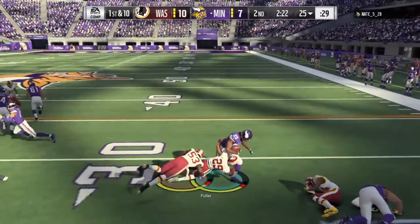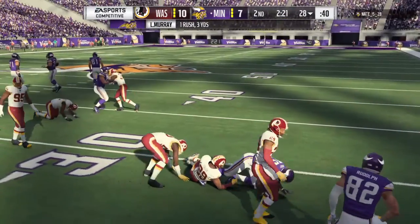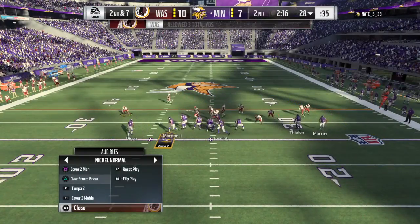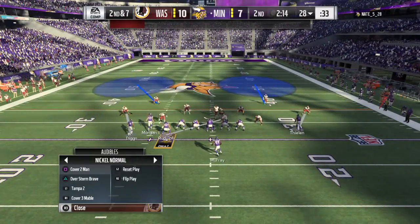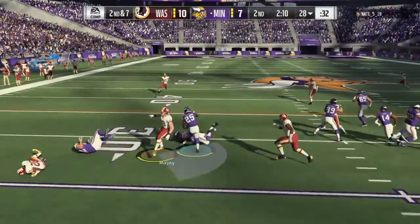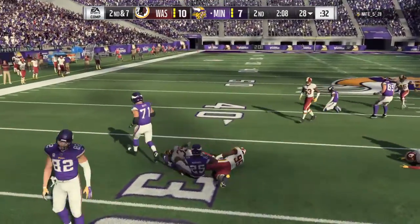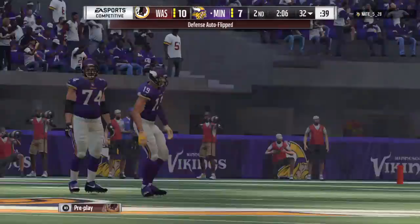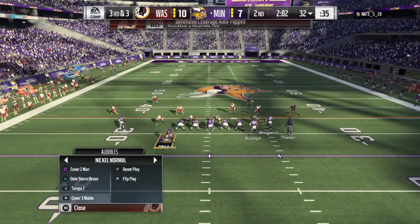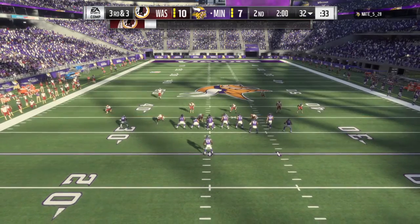Here's Murray now as they run it to start the drive. And not a whole lot doing there as he'll get it up to about the 28-yard line. Give him 3 on first down. It'll set up a 2nd and 7. That was second down run for Murray. And he'll slip his way up across the 30 to the 32. 3 yards is half of what they needed. Now can they get the other 3 here on 3rd down?